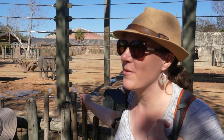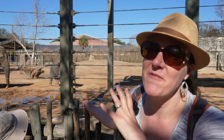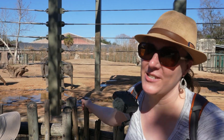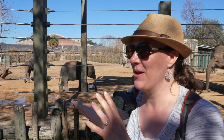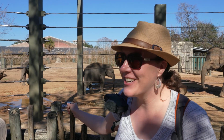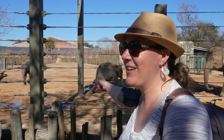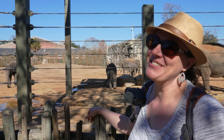This might be the most elephants we've ever seen anywhere all at once. This might be one of our favorite elephant exhibits in any zoo we've been to as well. There are just so many of them. We've seen them throwing dirt, we've seen them splashing water, laying down, walking around, and they have these little ones, and they're so cute. This has been really good.